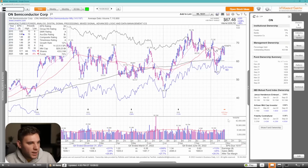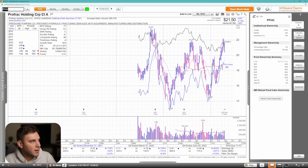Moving on, we've got OWEN, and this has earnings in one day, so keep that in mind. I love to see a gap up. We've seen a few of those within the space. Great earnings, sales, great earnings estimates for 2022, a nice trend in fund ownership, and 3 high-quality funds invested in that stock. PFHC, a recent IPO, forming a little bit of a W pattern right at this prior pivot.